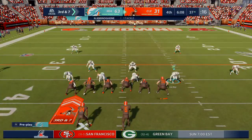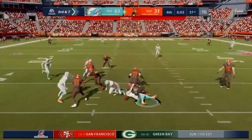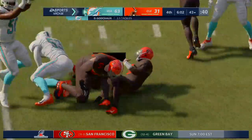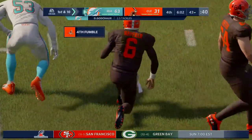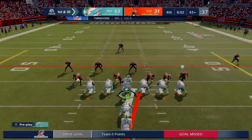This is third down. And 7. They'll throw again. Here's Mayfield. Now Mayfield lost the football. And this is picked up by the Dolphins. And the possession is theirs at their own 43-yard line. And with that kind of a deficit, you can't afford to make any kind of mistakes.